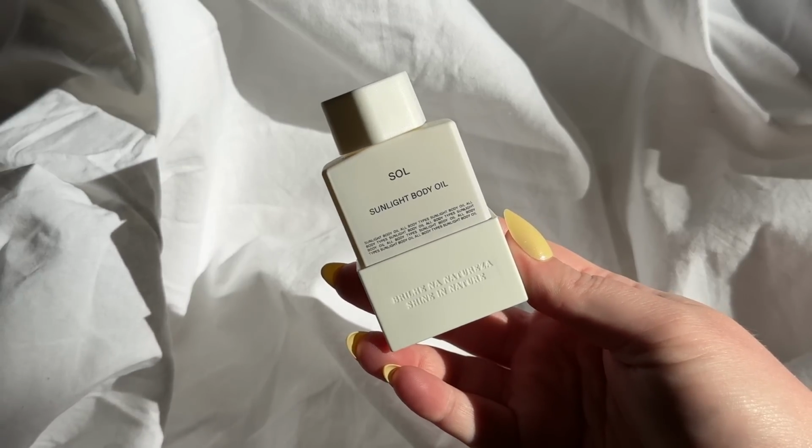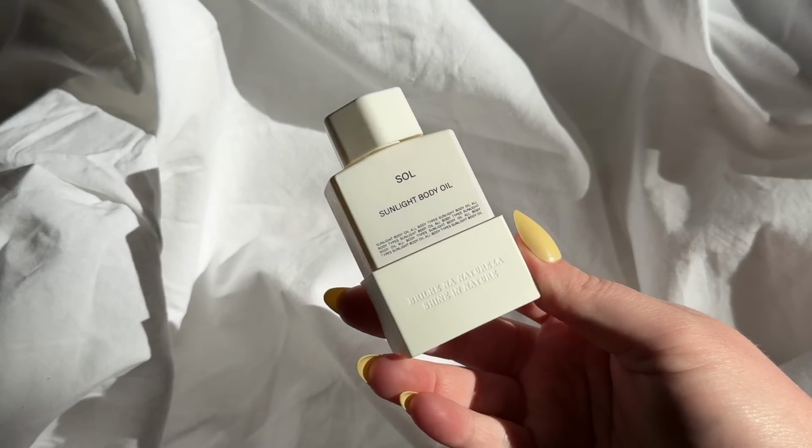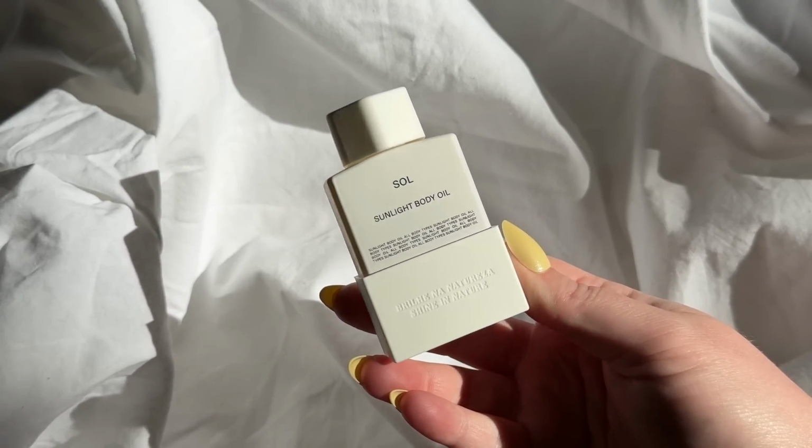But this is the Soul Sunlight Body Oil. It's from, I don't even know the brand. Shine in Nature. Oh, Costa Brazil. It's from the brand Costa Brazil. I've looked them up since, and I don't know if they sell this exact one or if they've just rebranded things, repackaged things.